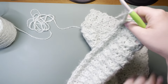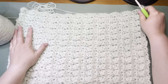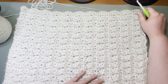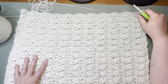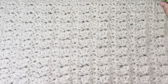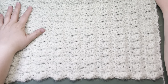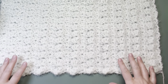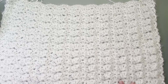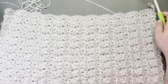Go ahead and do another row. Can you see the green? I don't know if you can see it on camera or not. I'm not tall enough to see. I can see it. Let me zoom you in. So if I like do this, can you see the difference? I hope so.